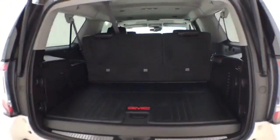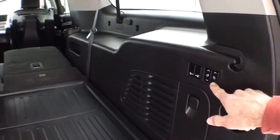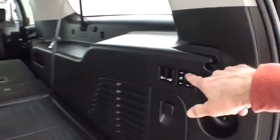Lots of cargo space in the rear. 60-40 split third row seat folds flat with the push of a button. You can actually fold second and third row from the rear.